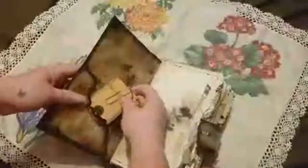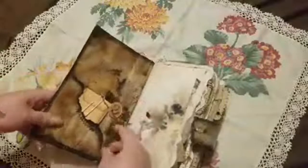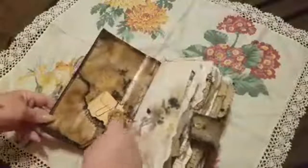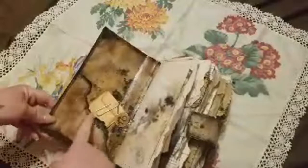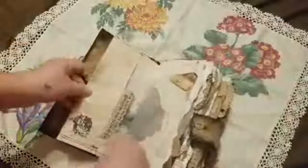You come in here and you got a little coin envelope with a key and a room tag because they stay in hotel rooms all the time. And I mean, look at that. It really looks like old and burnt. It's so neat. And I mean, she's got the cool patterns throughout.